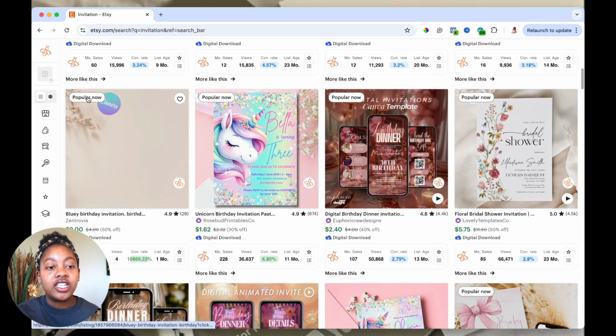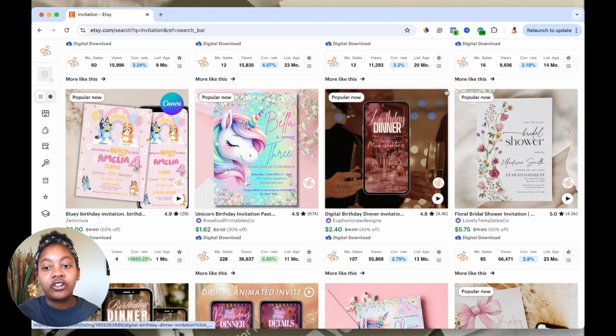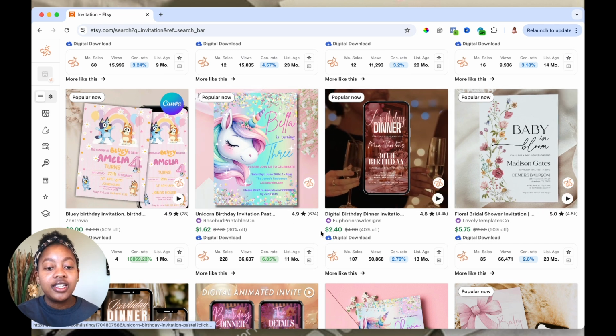And so look at this: popular now, popular now, popular now, popular now. Etsy is telling you these products are selling. So what you would want to do is just recreate these products, put your own spin on it. Do not just come on here and copy this, because if someone wanted this unicorn invitation, they would just get this one because it's making 228 sales per month. So they would just get this one.